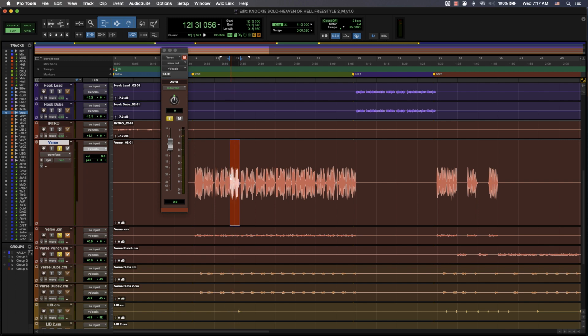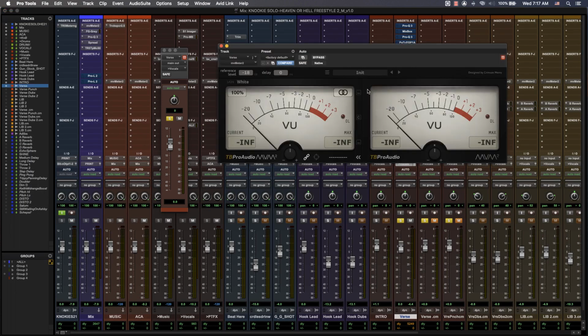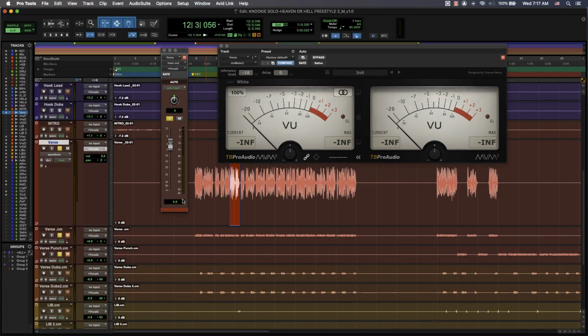Saw your heart beating. That distortion right there, that is what I'm talking about. It's recorded too hot. And here's another reason. I know I've been drilling gain staging. And this is what gain staging really starts with.